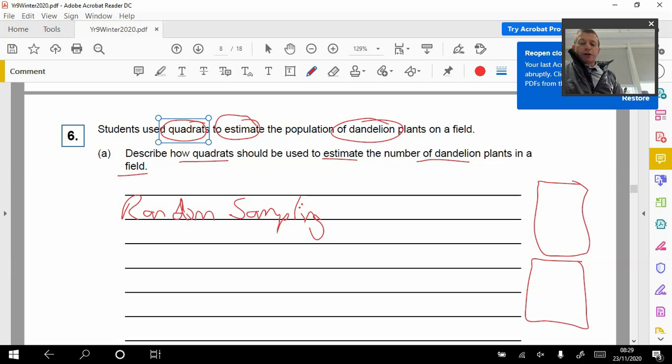Quite often we might want to compare two fields. Okay, this one's got a sheep in it. And yes, it does look like my polar bear. And I want to see what the effect is, or how many plants are on each. So I'm going to put some little plants in my field.